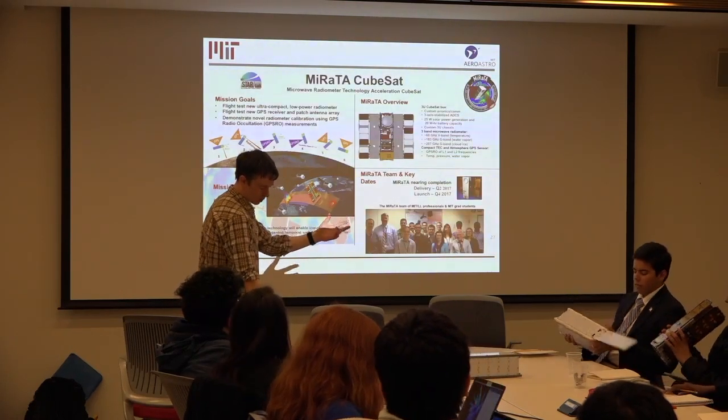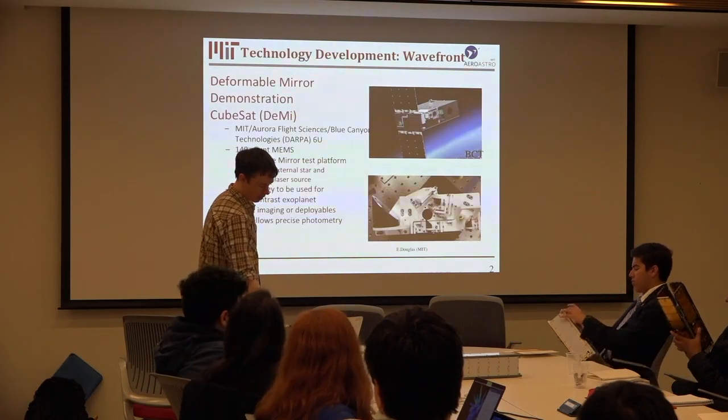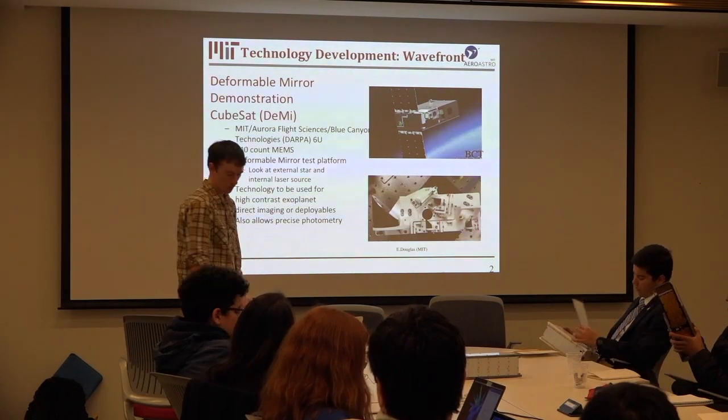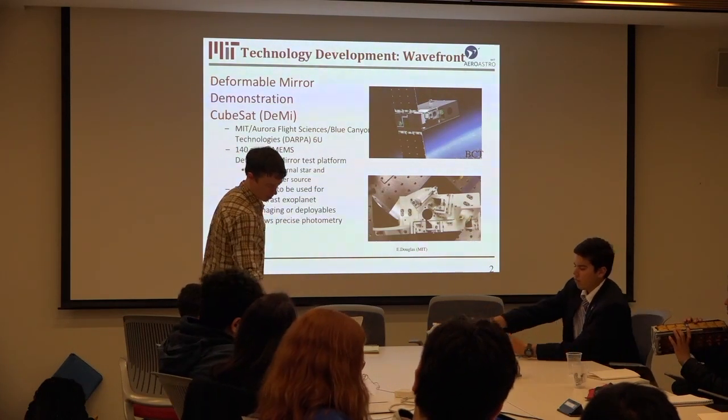And then we already talked about Murata, the microwave missions that our lab has built. And we're building this one, Denny, to test deformable mirrors in space, which are mirrors that can change their shape while they're in flight. And that's going to be a 6U, like the big mock-up there.